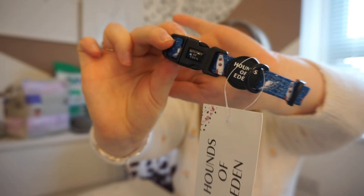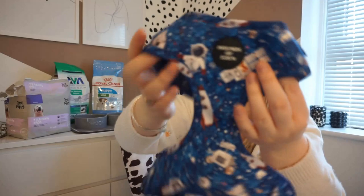Then I think this is the last two bits. I'm hoping I've not missed anything. If I have, then let me know down below if you think there is something I need. But again, this is from House of Edens, and it's this little spaceman collar. I don't know if you're going to be able to see. Is that not just so gorgeous? And to go with that is this little spaceman harness. It's the most gorgeous material as well, so it'll be able to wipe down. But I'm so impressed with their stuff.